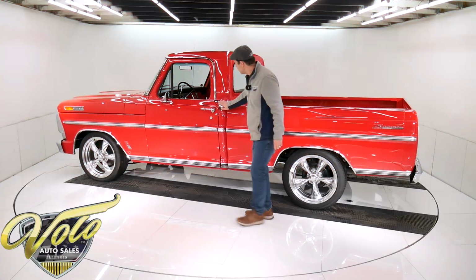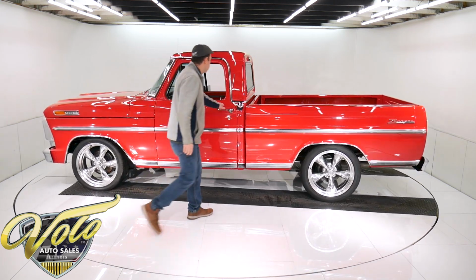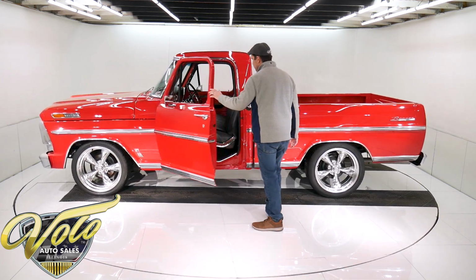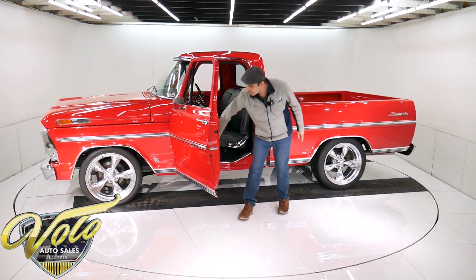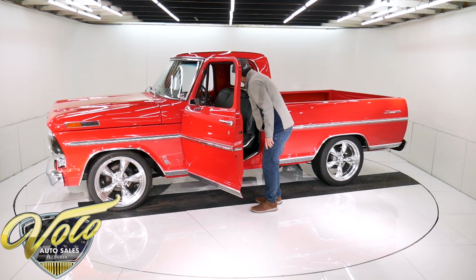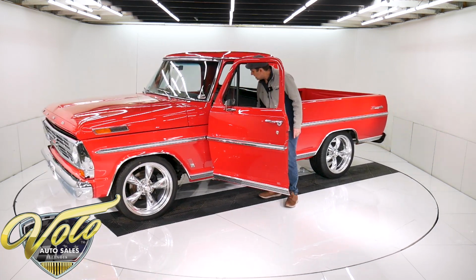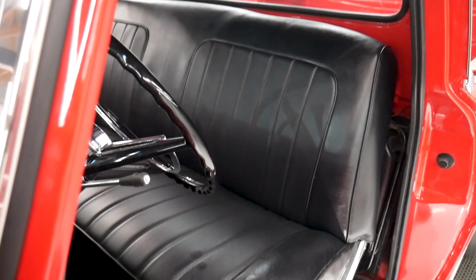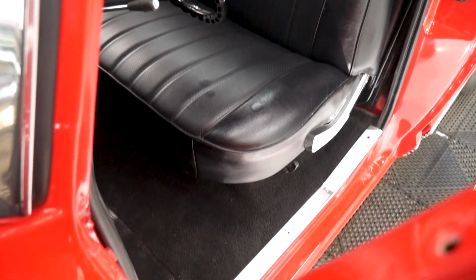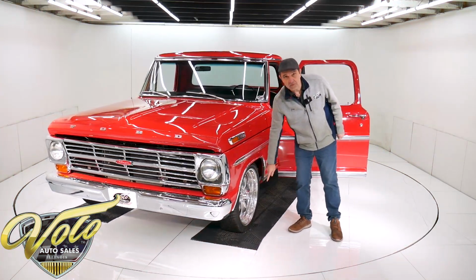Then your gas cap here, your mirrors, 390 emblems. This thing is just a hot-looking truck. Inside is all painted just as slick. The inside of the door and the cab, it's all polished red. The seat has nice new cushion, real nice upgrade. It's a thick but soft vinyl covering on there. These tires are new. I still see the nubs on the treads of the tire.